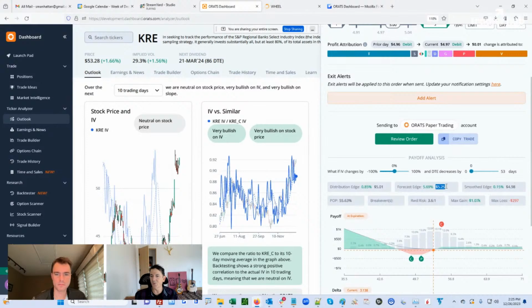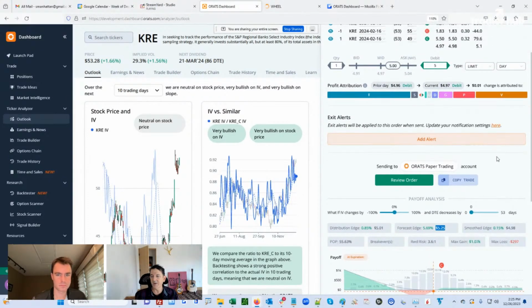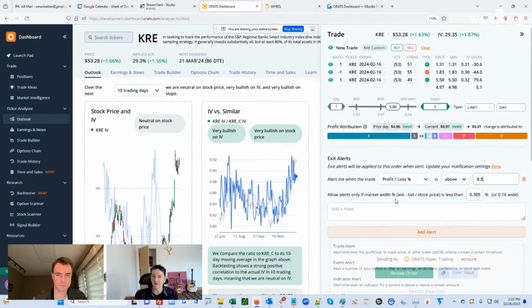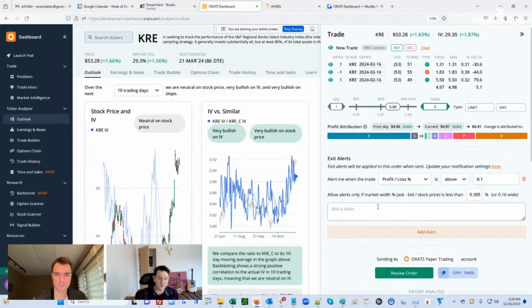So I would want maybe not too much profit, maybe a 10% profit in this, so we could just add an alert and look for just a 10% profit and see what to do there. And then we'll just put a note to ourselves that this is on the Tradier Hub show, and it's a skew trade.